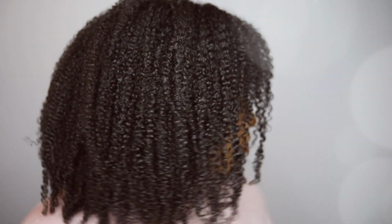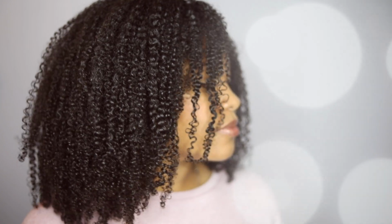In case you're wondering, my hair will last until my next wash day with proper maintenance, which for me is usually every 5 to 7 days. And all I do at night is cover my hair as is with a silk or satin bonnet, or I'll put my hair into a pineapple and tie a silk or satin scarf around it, and that's it.